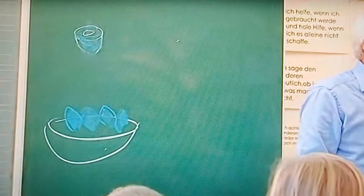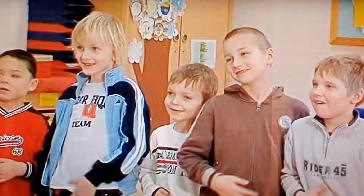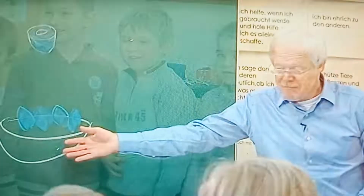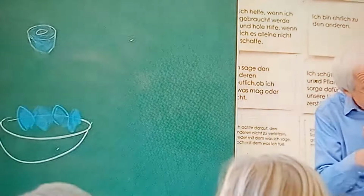The children learn to understand the meaning with the help of mimes, gestures, and drawings on the board. Doing the movements themselves is an important memory aid.